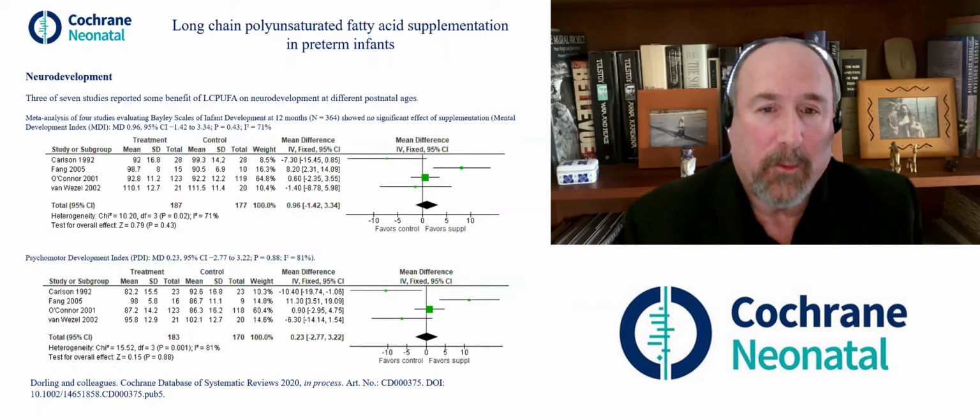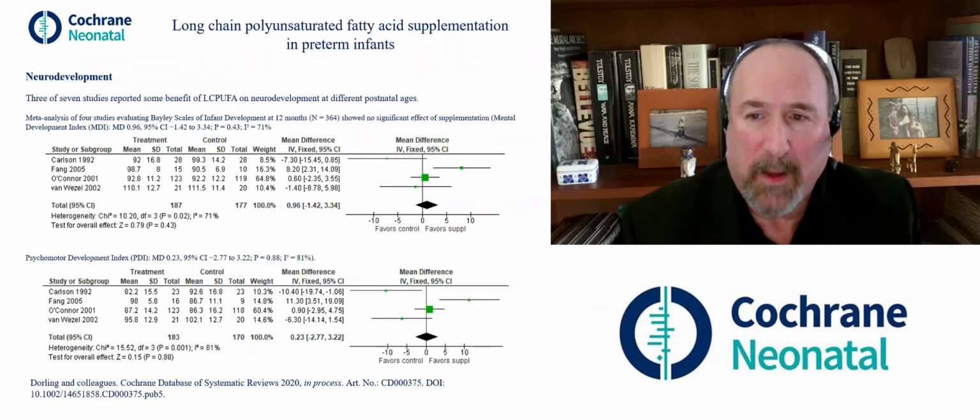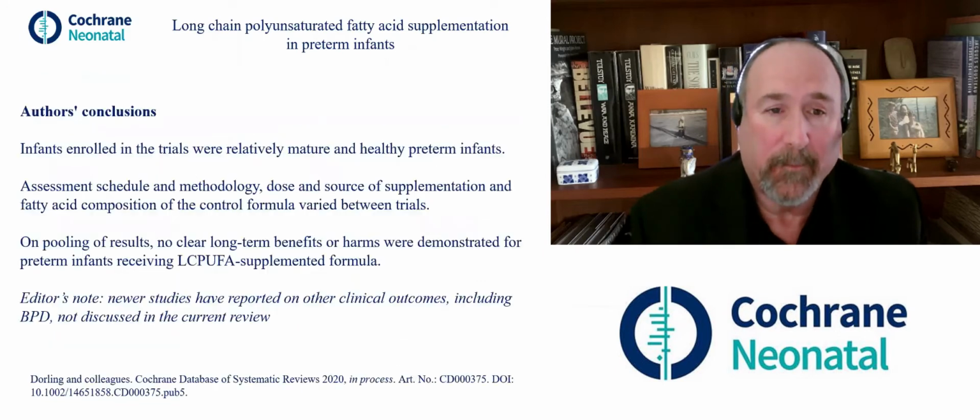In terms of neurodevelopment, 3 of the 7 studies reported some benefit on neurodevelopment. But when we look at the meta-analysis, we don't really see that necessarily bear up. In a meta-analysis of 4 studies evaluating Bayley Scales of Infant Development at 12 months, there was no significant benefit to supplementation regarding the MDI or the PDI, demonstrated in these 2 figures here.